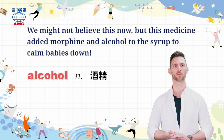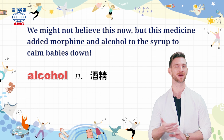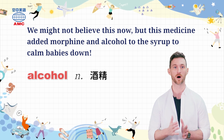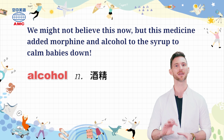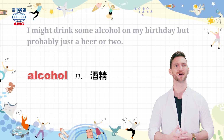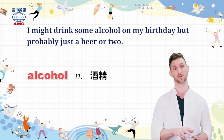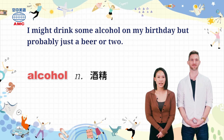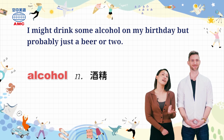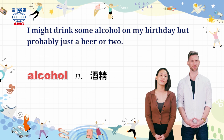Okay, so everyone, we are looking at the word alcohol, which is a noun. Alcohol is a chemical that is used in science and manufacturing. It is an ingredient in many adult drinks, however, such as wine, beer, and whiskey, usually in liquid form. So an example sentence I could say is, I might drink some alcohol on my birthday, but probably just a beer or two. Alcohol 这个名词呢代表就是酒精啦。那很多东西里面都有酒精，像是 wine, 葡萄酒，beer, 啤酒，whiskey, 威士忌里面当然都有酒精。那爱酗酒的人，对酒精成瘾的人，我们可以说他是一个 alcoholic. Yeah, don't be an alcoholic.